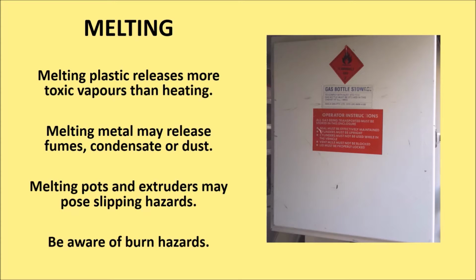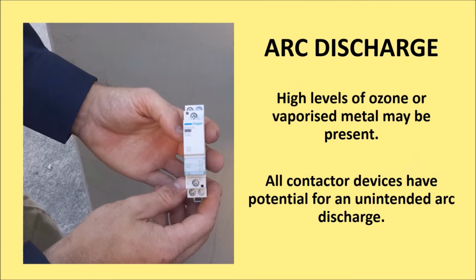Melting pots and extruders may also pose slipping hazards because of oil or water used in the process, plus slag on surfaces. Electric blast furnaces and robotic cutters use arc discharge. High levels of ozone and vaporized metal may be present.